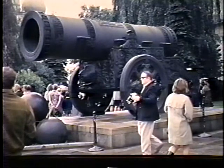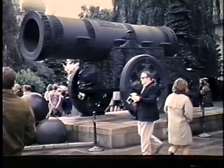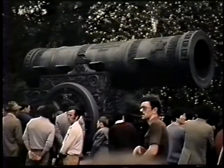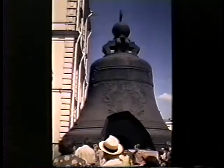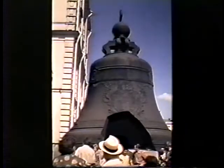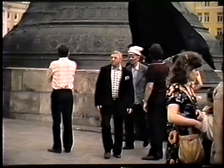Tsar Cannon was built from 1586. The barrel is 890 millimeters and the weight 40 tons. Tsar Bell was built from 1733 to 1735. The diameter is 6.6 meters, the weight 200 tons. A fire in 1737 cracked the bell, and the piece removed weighs 11.5 tons.